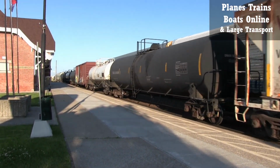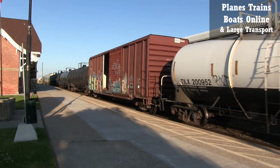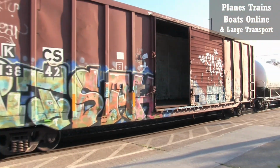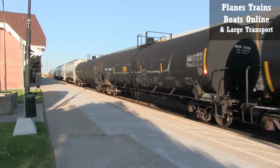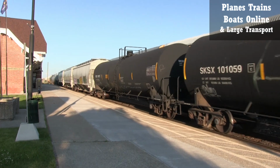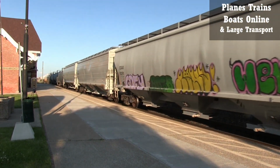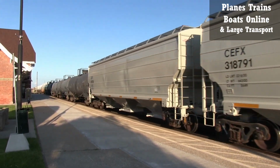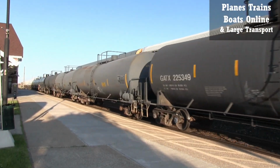And an open box car. I haven't seen one of them in probably 200 trains. Nice. Been a long time since I've seen an open car. Look pretty new, those hoppers, but they weren't.